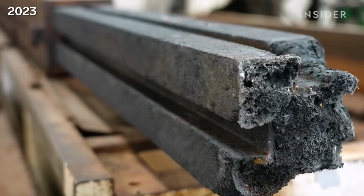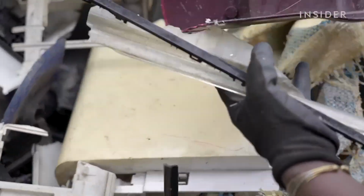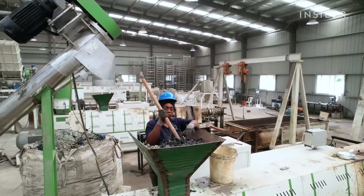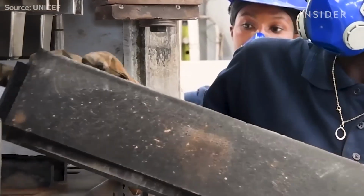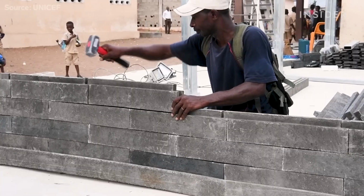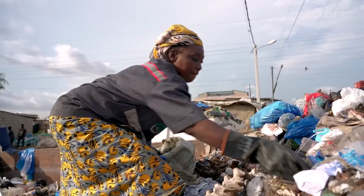This rock-hard beam is made from hard-to-recycle plastic, like grocery bags, bottles, and even electronics. A company called Conceptos Plásticos takes plastic basically no one else wants and turns it into building materials. The finished bricks interlock like life-size Legos. The company makes it easier for locals to earn money picking waste out of dumps or off the street.